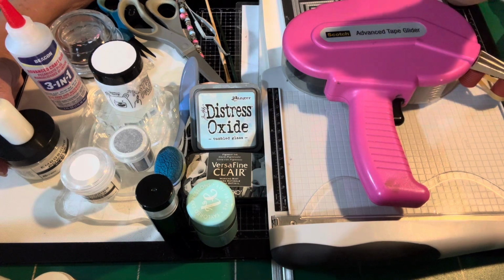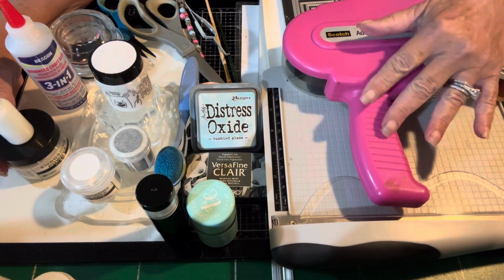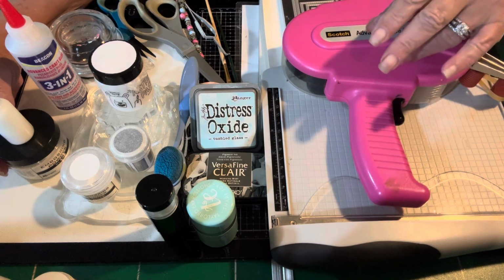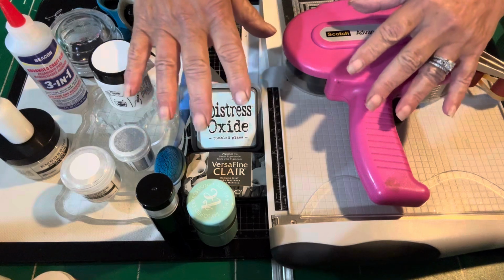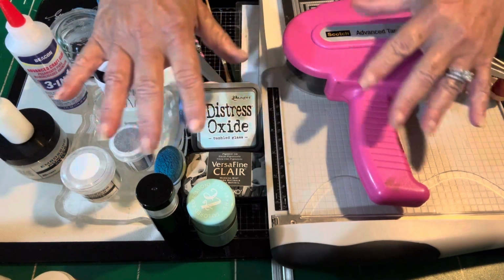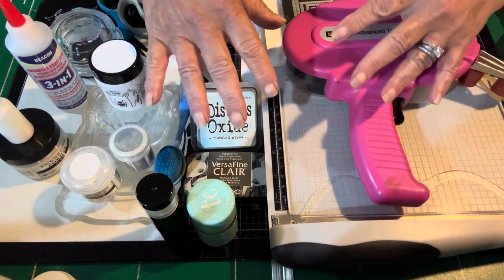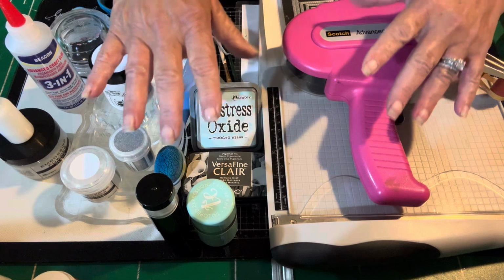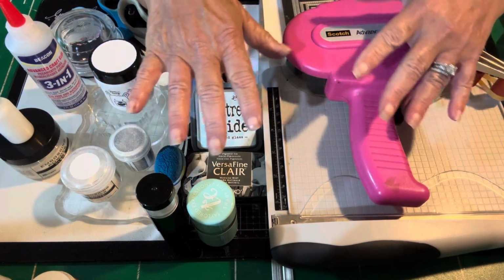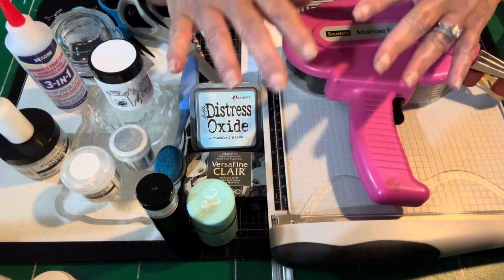But I am a slow crafter. I have made peace with the fact that I'm a slow crafter. I am not in a race. I don't have to put out volume. I don't have a store. I'm not selling anything. So I'm okay being slow. My timetable is my own. But that's where we're starting.